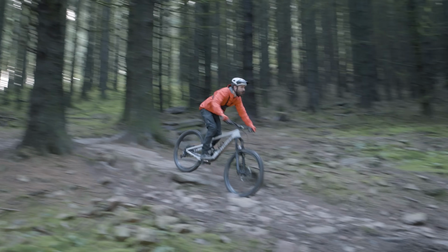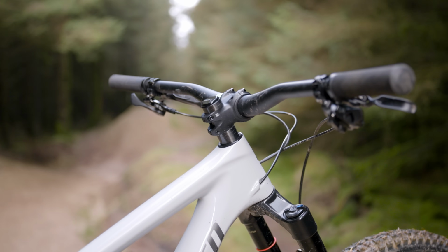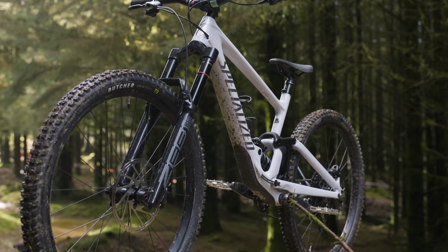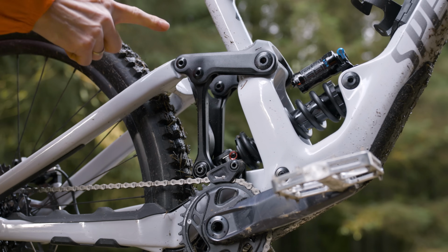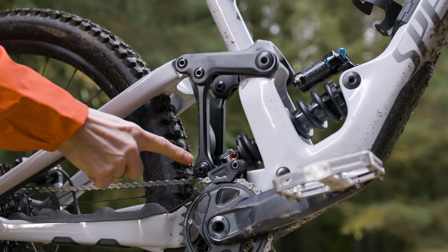The remaining geometry numbers are also still bang up to date, with a 63.9-degree head angle and 347mm bottom bracket height in the low geometry setting, while the S3, equivalent to a medium from other brands, gets a rangy 464mm reach. The Horst link suspension is also still among the best around and is compatible with air or coil shocks.